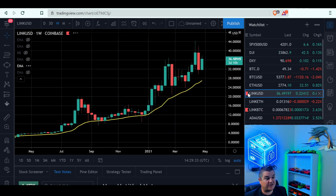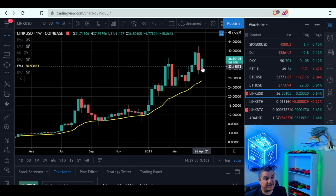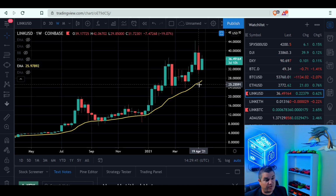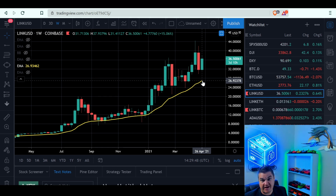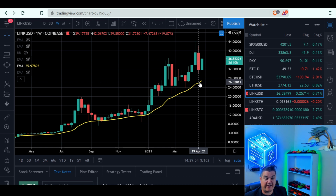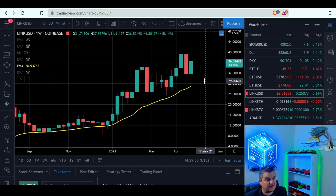Going towards the US dollar, you can see we're already pretty bullish against USD. We're continuing our move up, 36.50 currently. This week, this is our 21-week EMA on the US dollar, and you can see it's almost at $27 now. So if we move down, unlikely that we break below this. Maybe with a wick, but in a bull market, a candle closing below your 21-week is not likely.